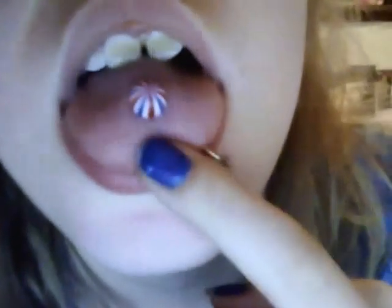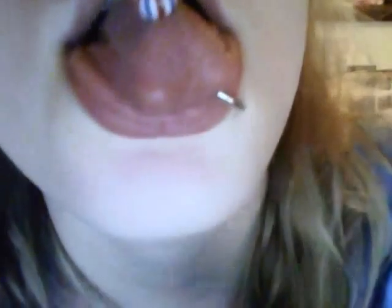So, a small review on my tongue ring. That's what it looks like. And it leaves an indent, but that's what it's supposed to do. It's normal, it said. So the colors are red, white, and blue. And what you can do is get the same one and stick it up under the bottom.